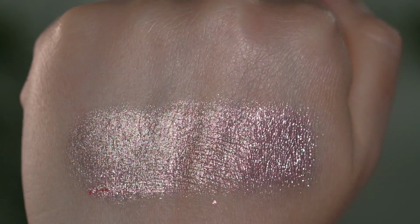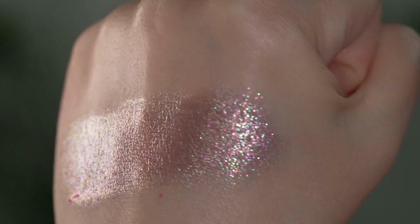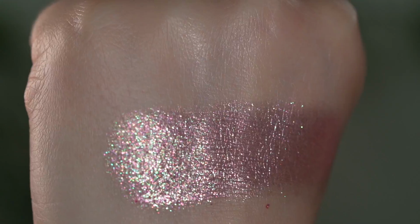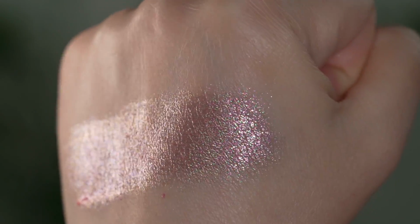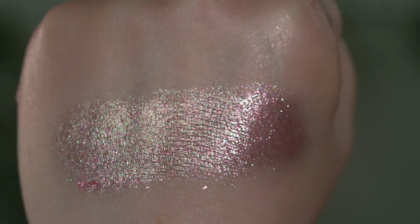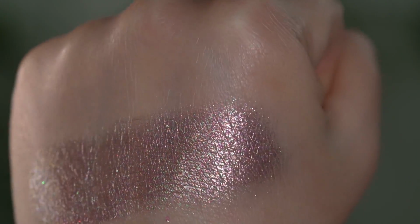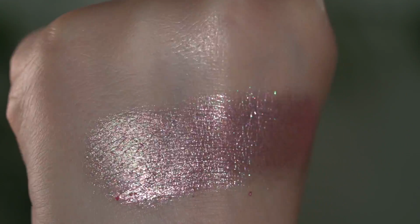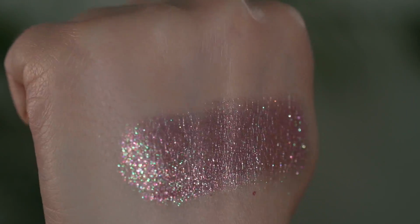Divine Realm is a beautiful rosy pink, and because it's the tie-dye shade, it has a little bit of the flecks that are from that shade throughout it, so they kind of mix together to create this very dimensional shade. And the parts of the shadow that are the tie-dye that look yellow, they look like they're the same pigment as the previous shade, but because there is that pink, it just mixes together, so they're not really similar.